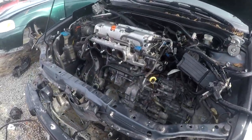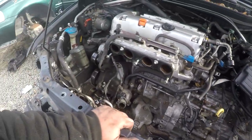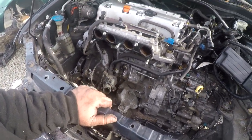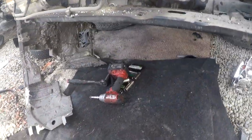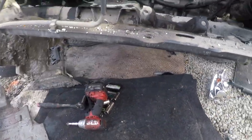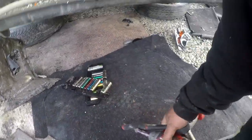So I didn't even get to walk around. I started taking this motor apart, and now the more and more I get into it, the more I don't want it. K24 Newark. It's probably gonna be gone by today. I'm gonna pack up and just walk the yard and try to get back home because of traffic. And if I can, I'll go to the other yards as well too.